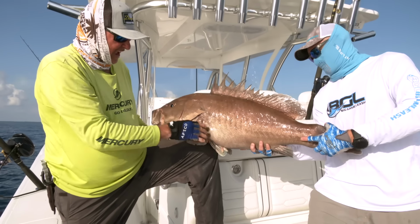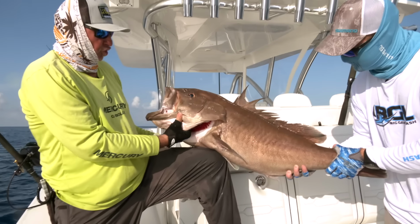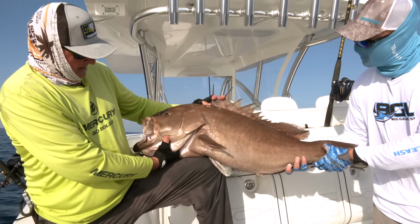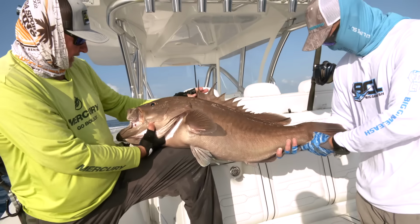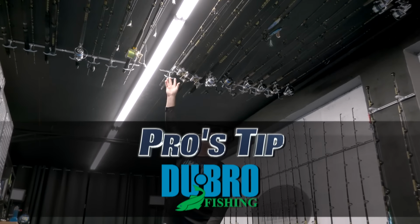Beautiful. That fish is just down there eating whatever it wants. But what a stud. Beautiful. Look at it. That fish should go up on the wall. I mean, that's just an absolute pig. Certainly my biggest snowy.